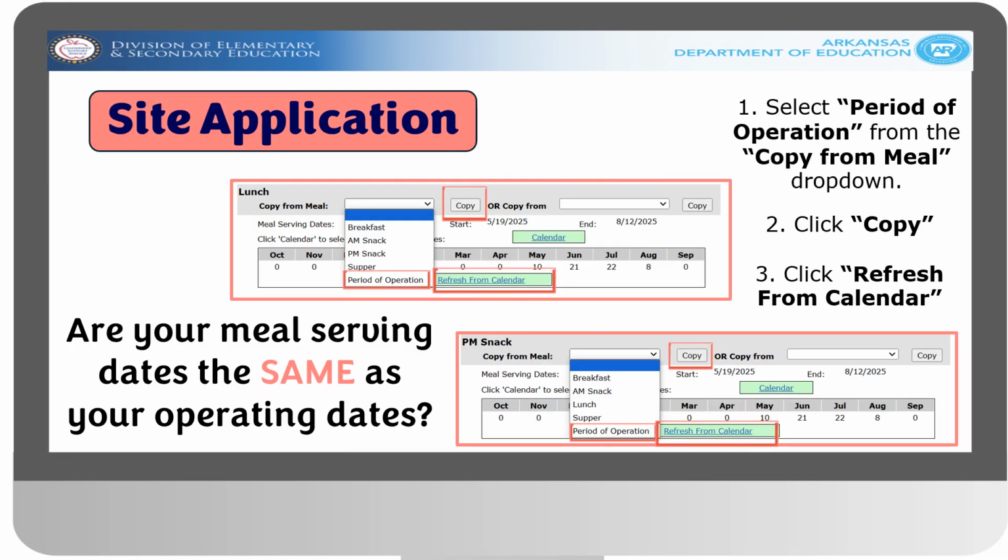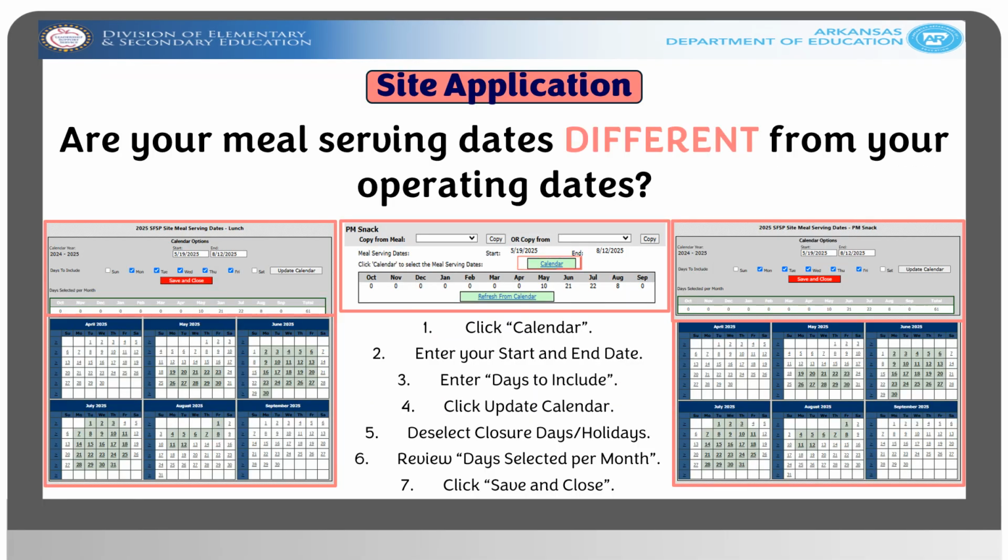Are your meal serving dates the same as your operating dates? 1. Select period of operation from your Copy from Meal drop-down. 2. Click Copy. 3. Click Refresh from Calendar. Are your meal serving dates different from your operating dates? If so, please complete steps 1 through 7.